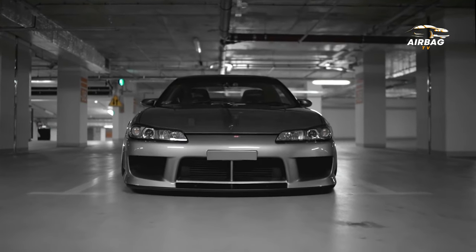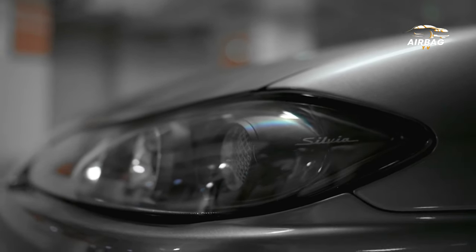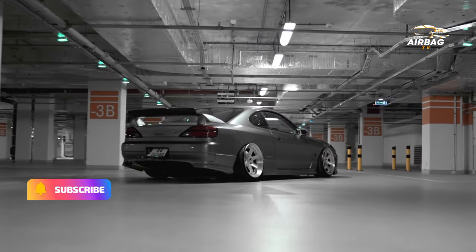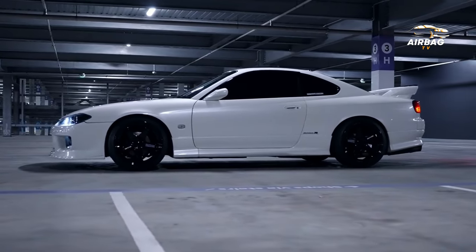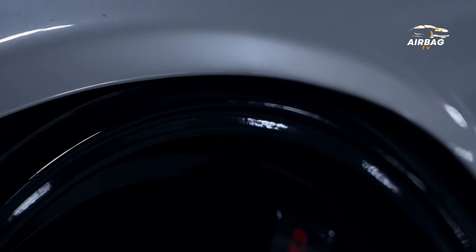The Nissan Silvia does not need to be introduced to drifting fans. However, many would be forgiven for not knowing the first Silvia was introduced in 1964 with a 1.6-liter 96 HP engine. But it was the S13 that took the world by storm, winning Japan's Car of the Year award when it debuted in 1988.